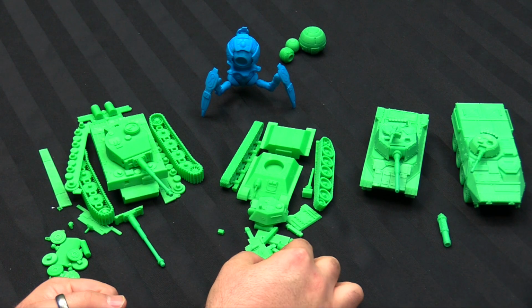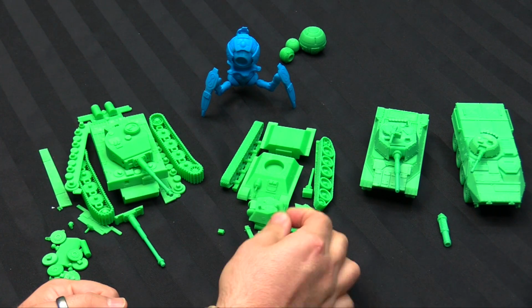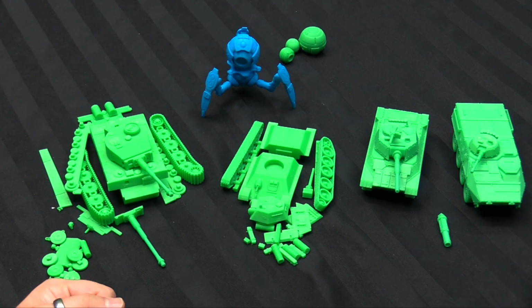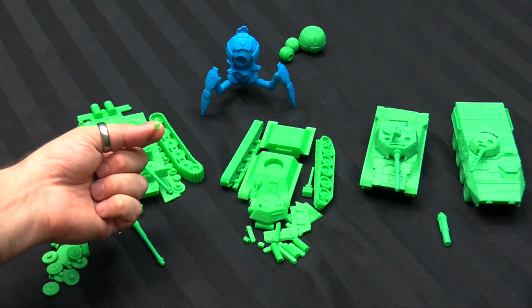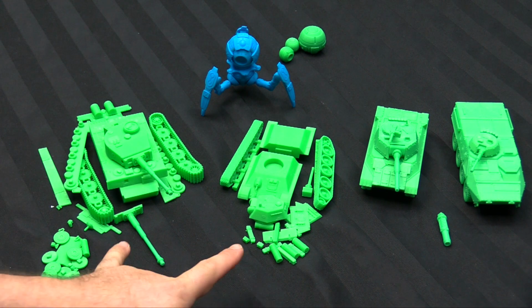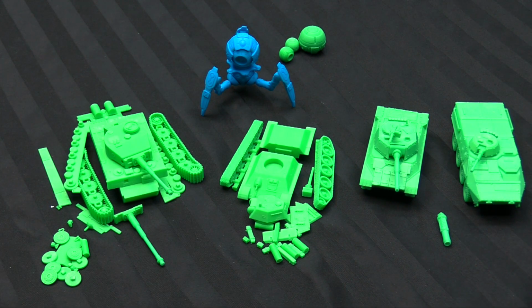So there's actually the engine block, and the back has some stowage as well. There's stowage boxes, and all kinds of neat little details. There's even tow hooks for the Tiger 1E, tiny little tow hooks that you can put on as well. So with these 2, I purposely didn't put them together to show you guys.